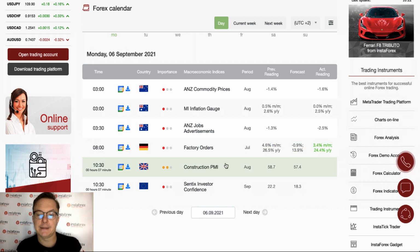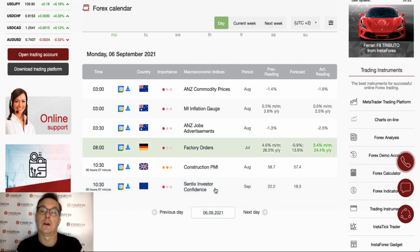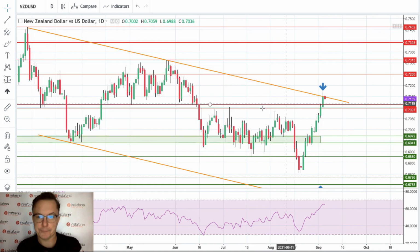At 10:30 there is a scheduled construction PMI from the UK, so this will be the event of the day. And at 10:30 from the Eurozone, the Sentix investor confidence is scheduled for release. So that's about the Monday news calendar. Please remember, last Friday NFP payrolls from the US were way worse than expected, and the market might be positioning itself to trade this data for the whole week.